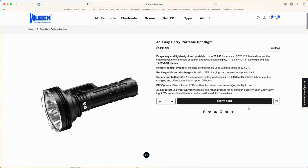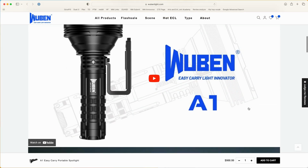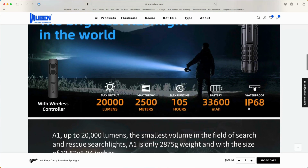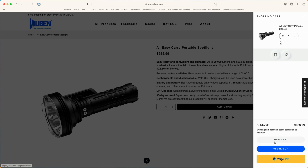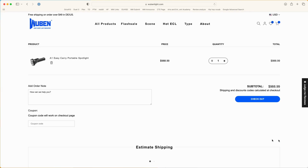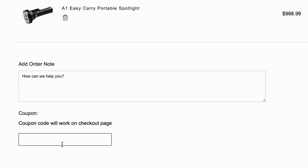I'm assuming you came here looking for the baddest searchlight you can hold in your hand. And I'm going to make the claim that it is definitely the Wuben A1. Throughout the video, I'll compare it to the competition, the GT94X, and explain why it's certainly worth the price premium.